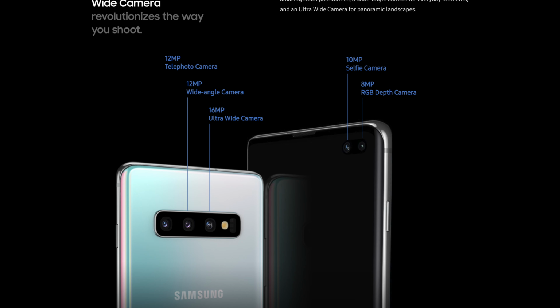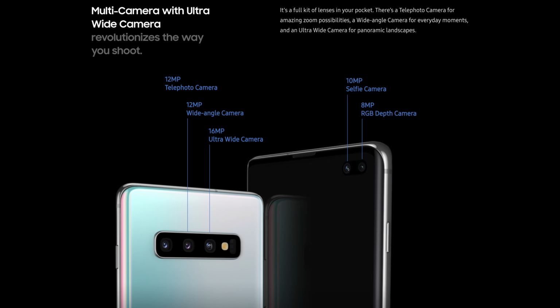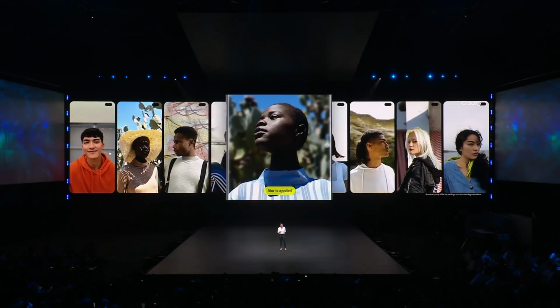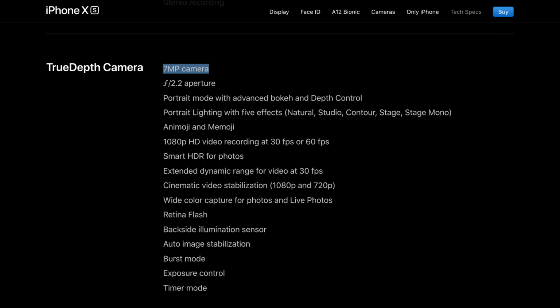For the fourth feature, we've got the cameras. Inside of the hole punch cutouts, we have a 10 megapixel shooter in the S10 capable of shooting 4K video and a wide-angle 8 megapixel camera for depth sensing. The iPhone XS and XS Max feature a 7 megapixel shooter limited to 1080p 60. This should ultimately make for better selfie photos and video than with the iPhone XS. And exceptional depth sensing as well.